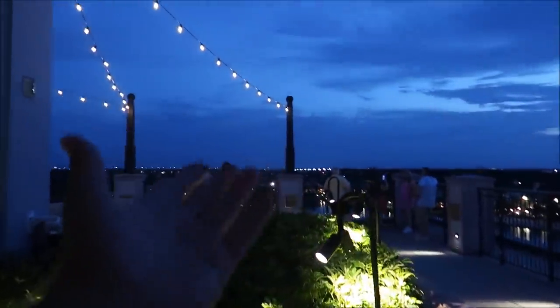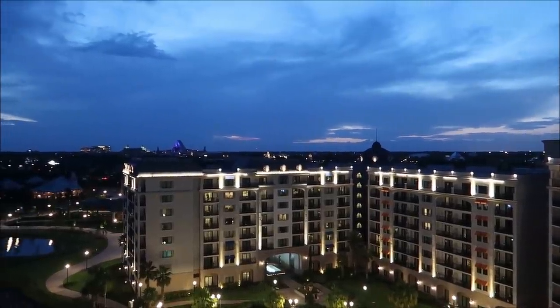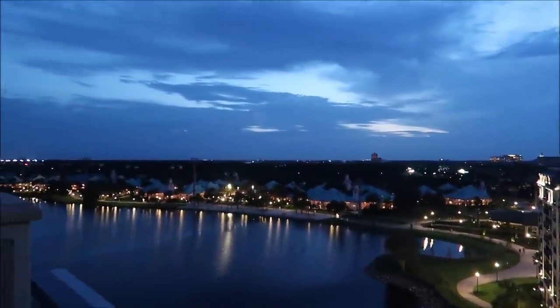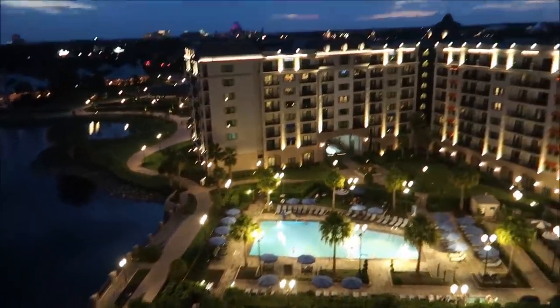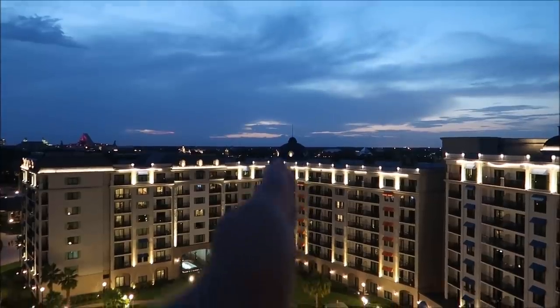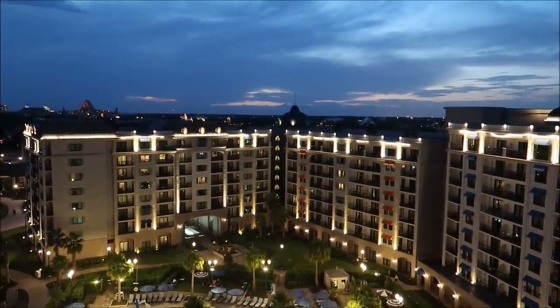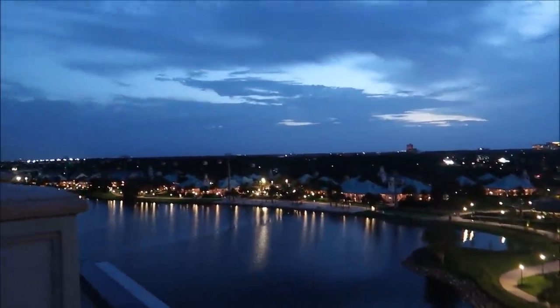Now that we've finished up with our dessert, it's time to head out to the terrace and just take a look-see at the beautiful views. Look at it out here. Everything's crystal blue. You can see the Hollywood Tower Hotel right there in the distance, and all the way on the other side is going to be Epcot. But just look at the Skyliner, the pool down there. Our room is actually right in this corner, but on the other side. I asked, and there's only 18 tower rooms, so we're really lucky that we got that room. And I just think it's so beautiful here.